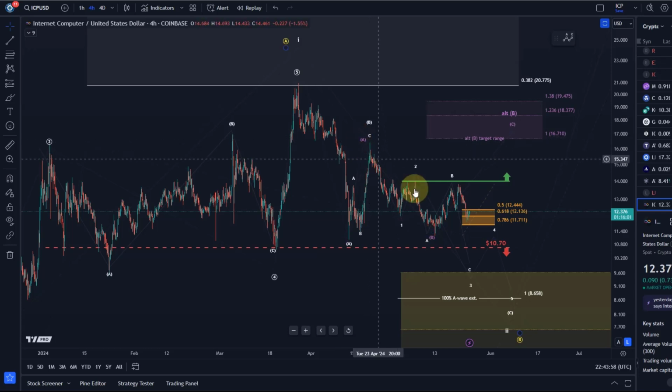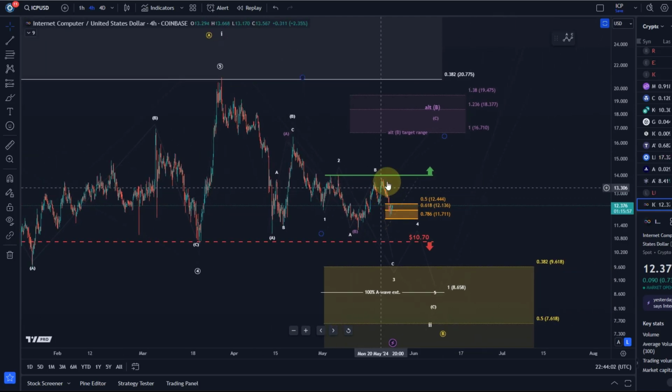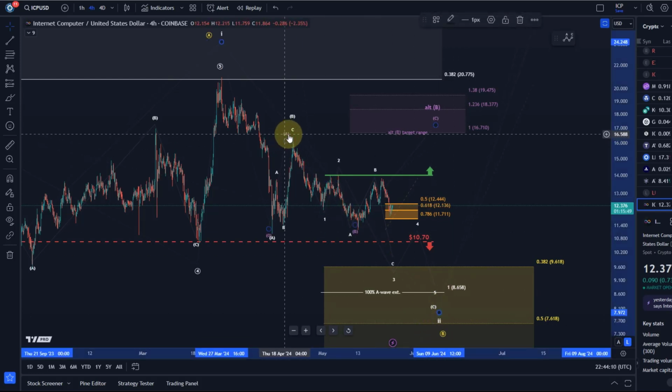It's certainly not following the white count clearly, but it's also not invalidated. In the white scenario, I highlighted that this would most likely be an ending diagonal to the downside, in which we have an A wave down, a B wave, and now we're coming down in wave C to possibly 8.65, but it's certainly not following through as it should. That's always a warning that something different could be playing out, but it's also not invalidated. So it's a little bit in no man's land until we get a breakout.